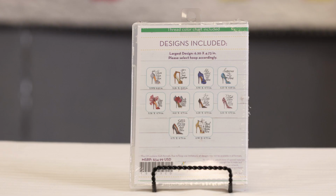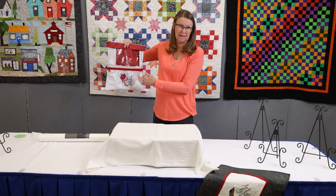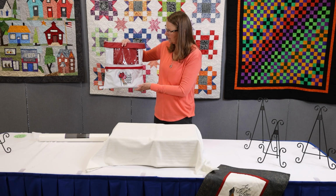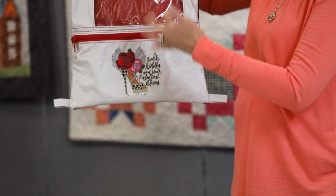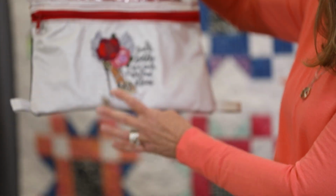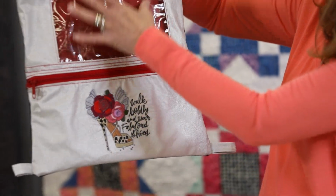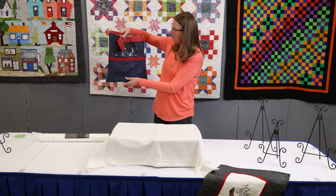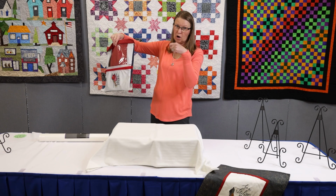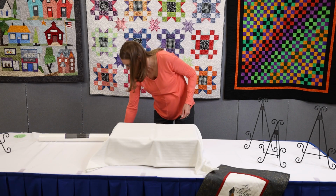So Lori, who is in the Littleton store, this is a work in progress. She didn't quite get it done. But Lori and her husband are taking a dance class. So she's making this dance bag. This is going to go up this way. It will have a drawstring in it, has the vinyl in it that you can see the shoes, a little zipper pocket for all of her goodies. And she added the design Walk Boldly and Wear Fabulous Shoes to the bag, so she can put her shoes in the front and then her husband's shoes will go in the back, and it will draw up like a little backpack, and they'll be all set for their dance class, which is really cute.